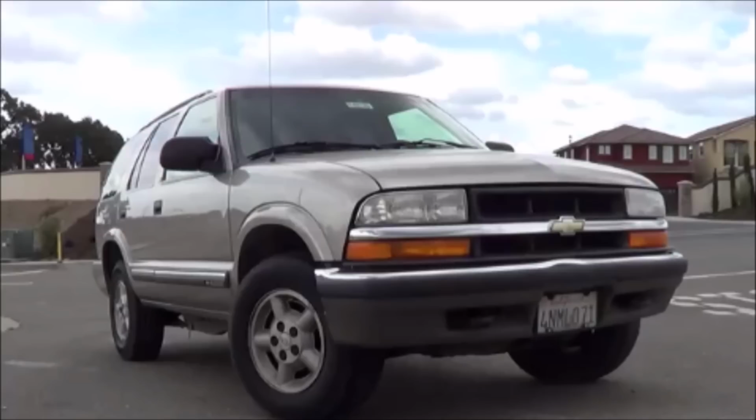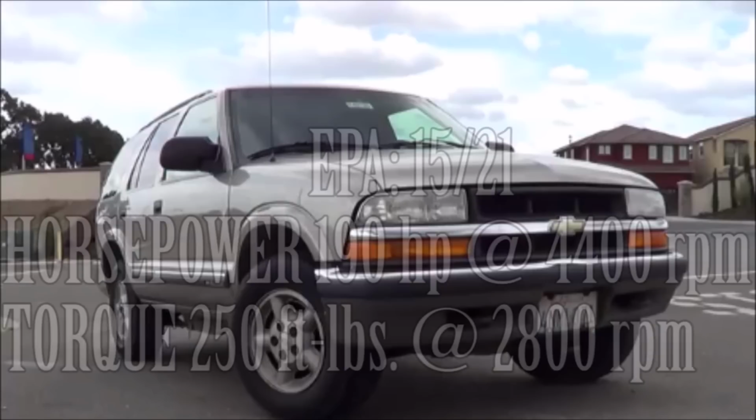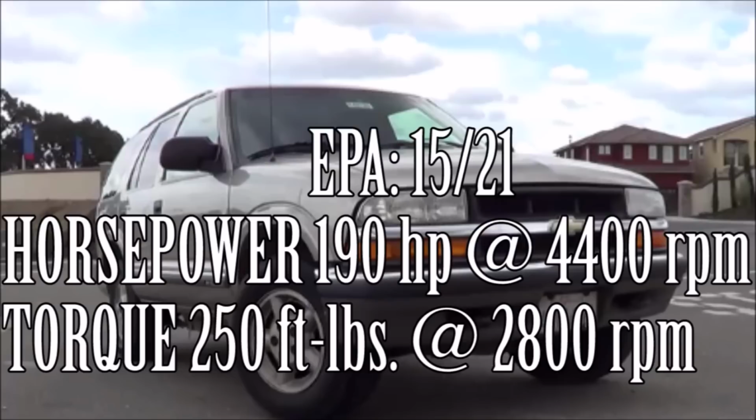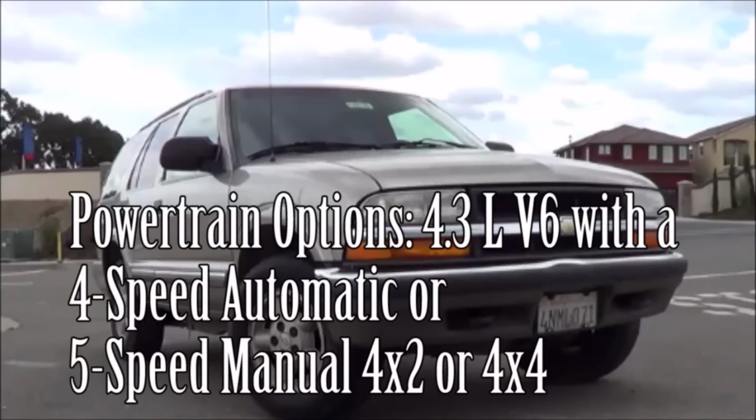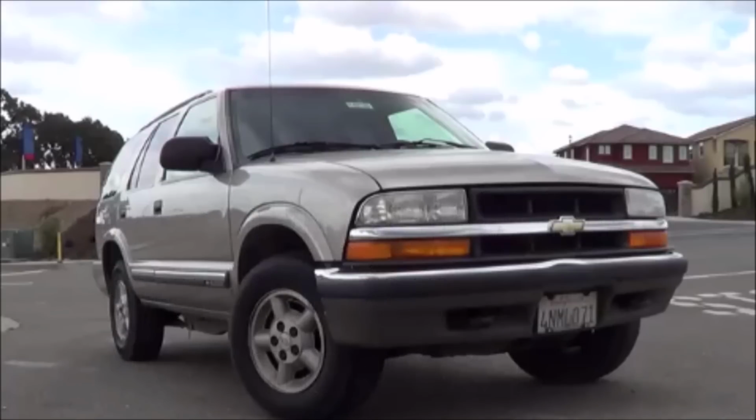Now powering the Blazer here is a 4.3 liter V6 producing 190 horsepower at 4,400 RPM and 250 pound-feet of torque at 2,800 RPM, with EPA estimates being 15 in the city and 21 on the highway, running on regular unleaded fuel. Now, like I said, a 5-speed manual was standard while a 4-speed automatic was optional. When you compare this powertrain to many competitors back in 2000, it was a little anemic. However, it's not too bad. We'll see what the baby can do when we hit the road later in the video. But the main thing is that the Blazer didn't offer a V8 powertrain, which some American competitors did offer, like the Dodge Durango.